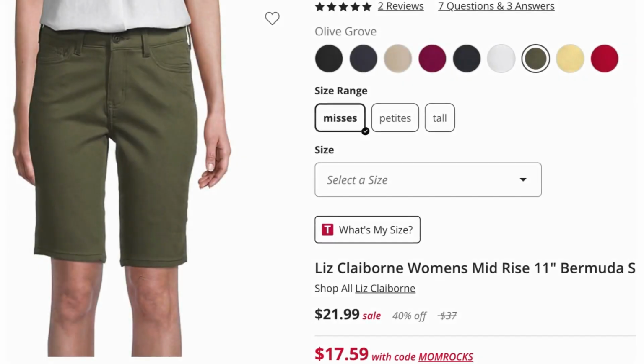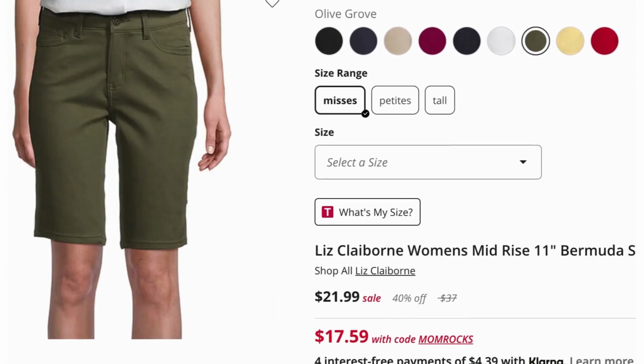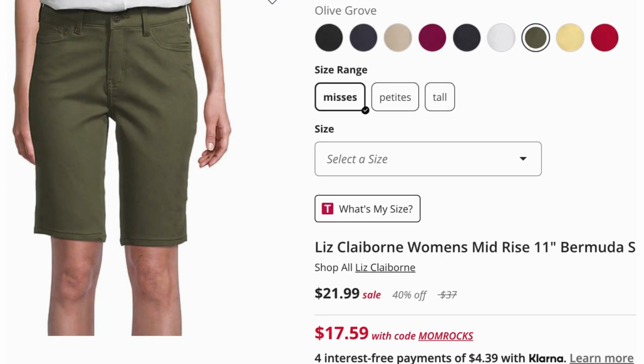With the shorts, we've got 2 options. This first pair I found at JCPenney, and I like the fit of this pair, and I like the color. In our olive color, they look more like jeans. Hers look more like pants to me, but these look more like jeans. But that's okay. It works. It'll all come together for the greater good.